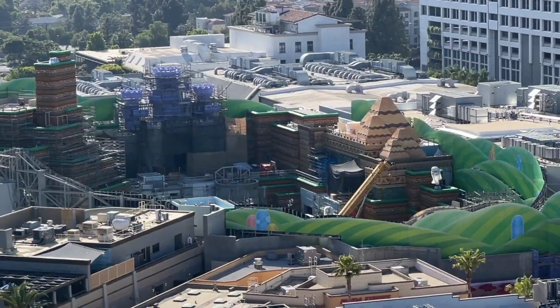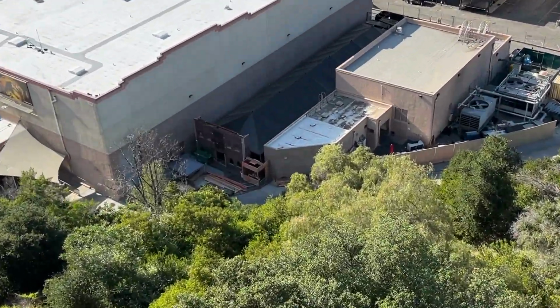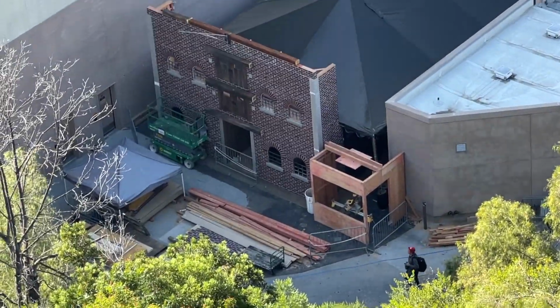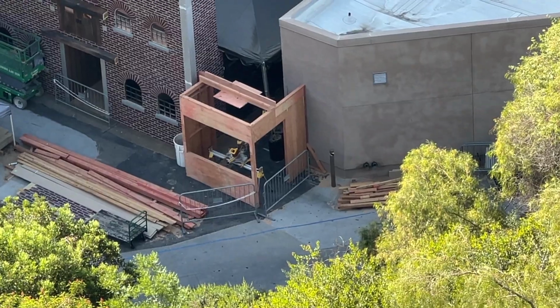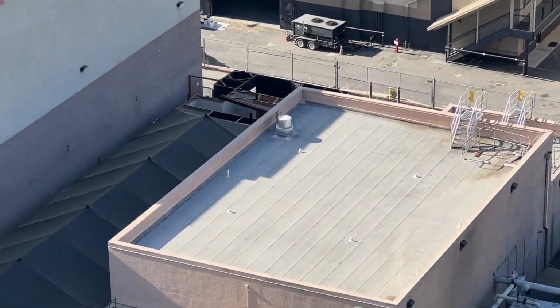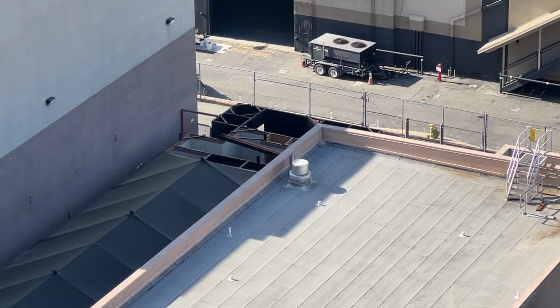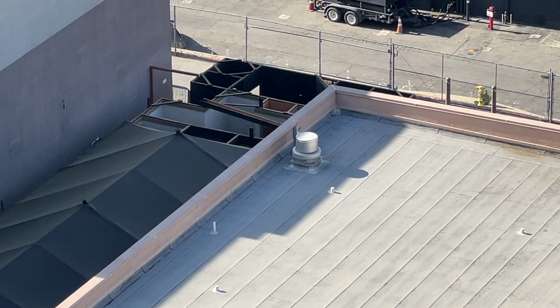Okay, here is a Super Nintendo update from this angle. But we are here for the Horror Nights update. This front looks the same except for this. They have a little booth next to it. Interesting. Let's take a look at the back. Pretty much looks the same as well. Ooh, I think it's getting some paint though. Look at those white walls. I didn't see that last time.